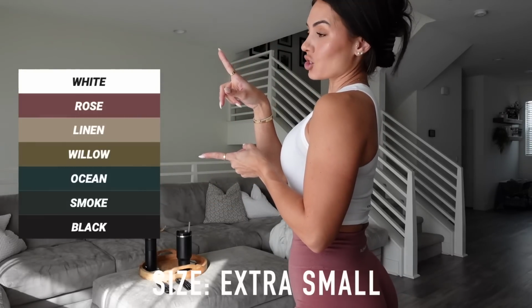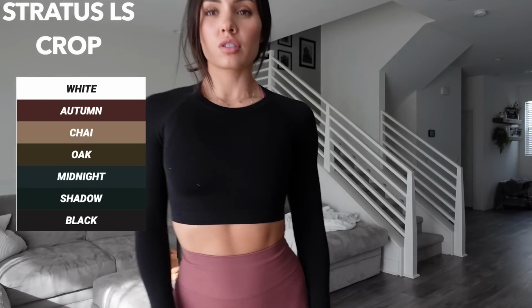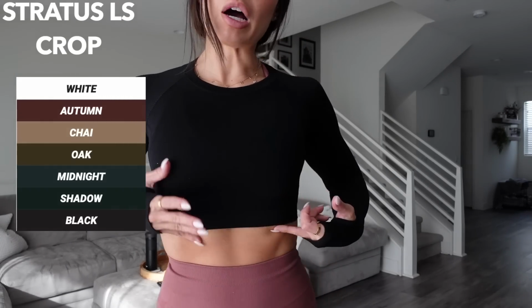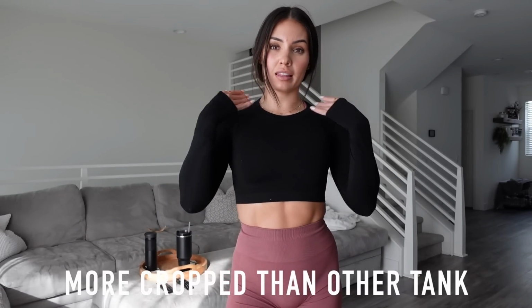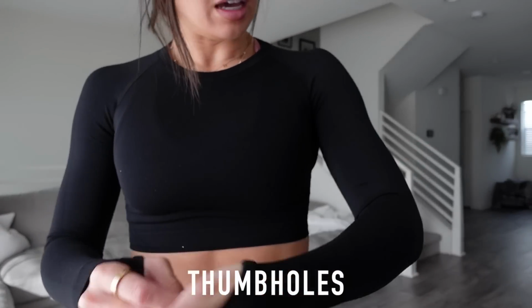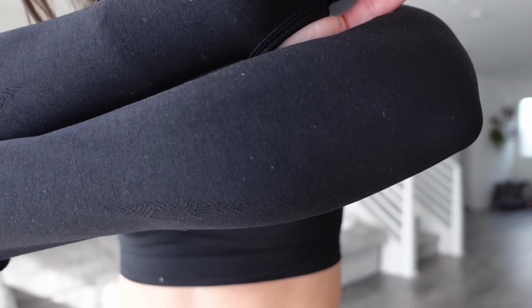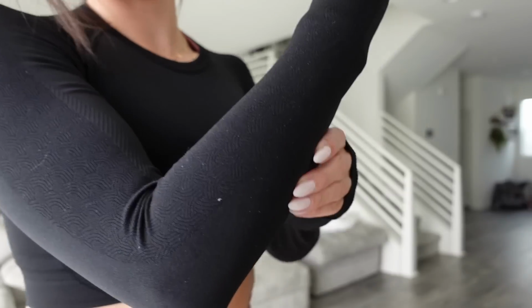And I'm wearing a size extra small. So here is the Stratus long sleeve. It's definitely more cropped than I would say the other tank was. I love that it has thumb holes, and it also has this interesting detailing. Can you even see that? Wait, how do I show you guys this?